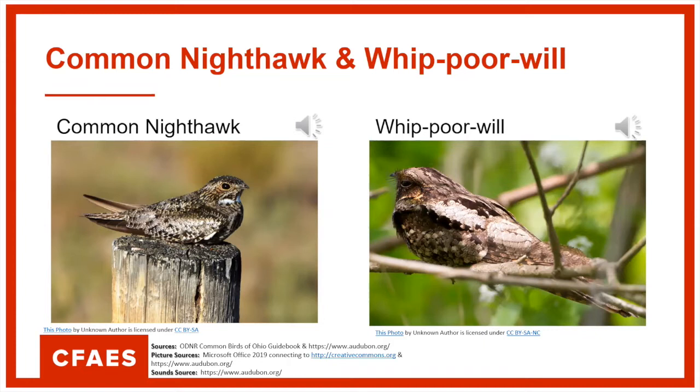Common nighthawks feed mostly on insects: beetles, moths, grasshoppers. Winged ants or termites are one of their favorite ones as well. Whippoorwills feed primarily on night flying insects, such as moths, beetles, mosquitoes. Thank goodness for that, they eat the mosquitoes and many other night flying insects. I wish there was more of them to get rid of these mosquitoes, let me tell you.